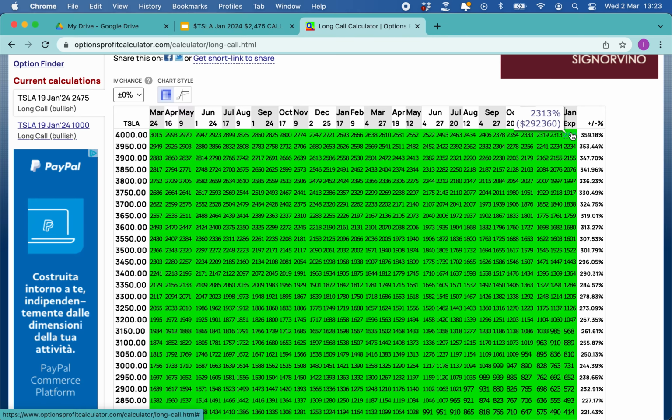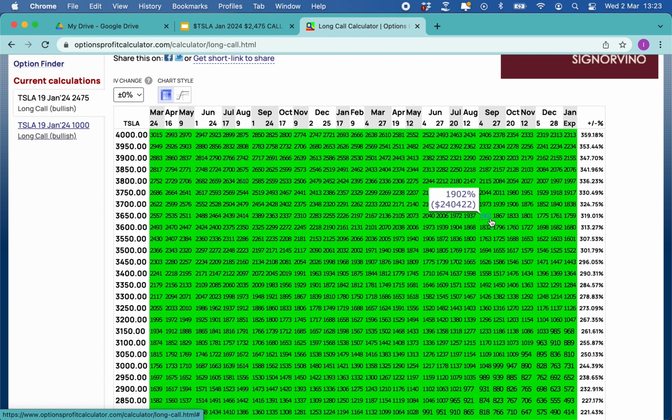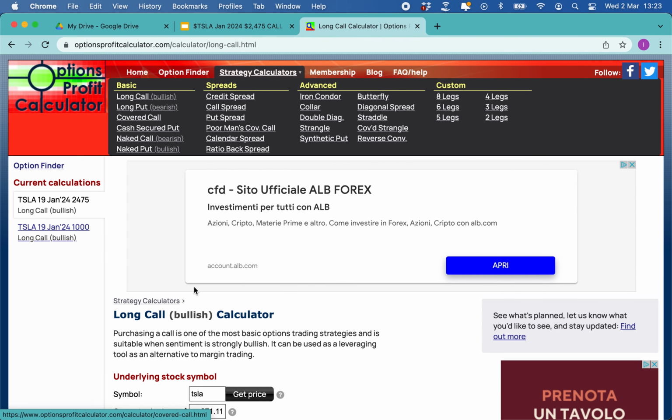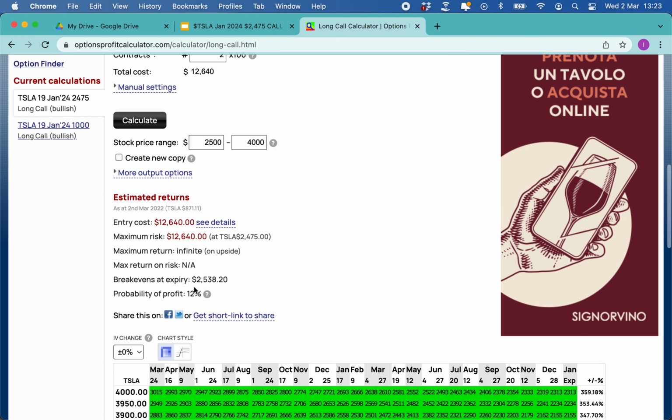Also, if these eventualities happen sooner, so let's say by September next year, September 2023, the stock is around, say, 3,500 per share, then the profits jump from 192,000 to 214,000. So you can use this website, optionsprofitcalculator.com, click on long call bullish, punch in your details, and then check out the eventualities.